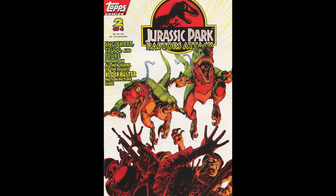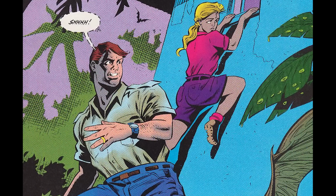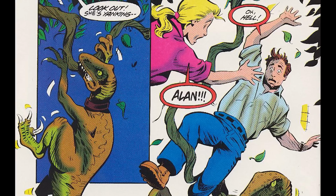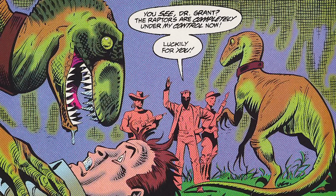Is the entire Jurassic World trilogy just made up of elements from these comics? If the next issue is about locusts, I'm gonna be very upset. Dashing Grant and sexy Sattler sneak out, and when a raptor chases them, they swing from vines like Mutt Williams in Crystal Skull. Alan falls, but as he's about to get his face chewed like bubblegum, Raphael stops the raptor.